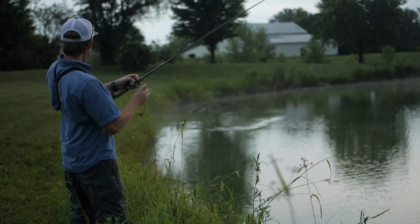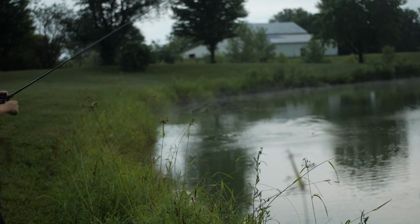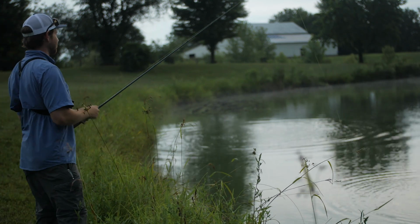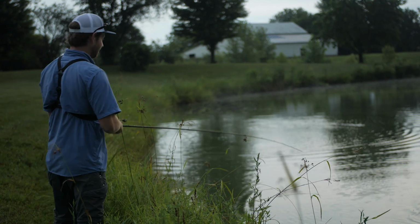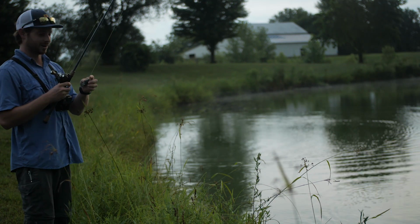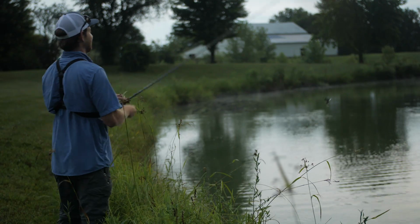Oh, there's a fish. Fish on, you guys. No. Dang. Whew, that was a pretty big bass. Darn. You guys, I just had my first bass on with this bat lure, and he jumped about 2.5 feet out of the water and tossed it like a champ. Whew, man, that was exciting.